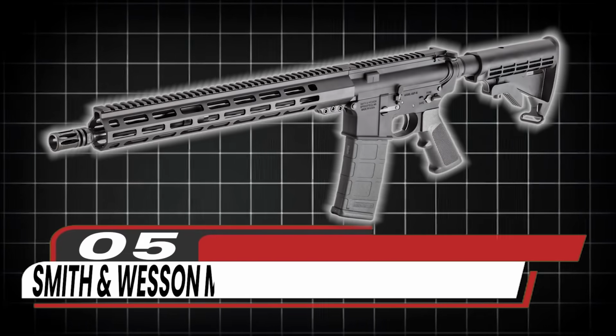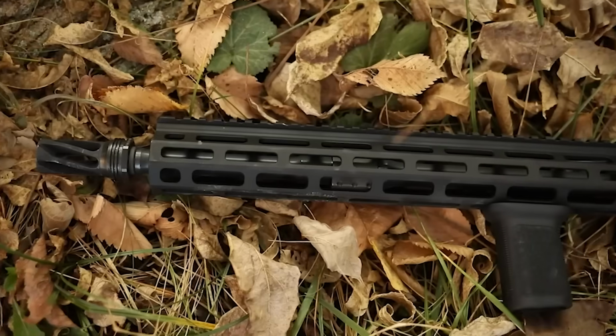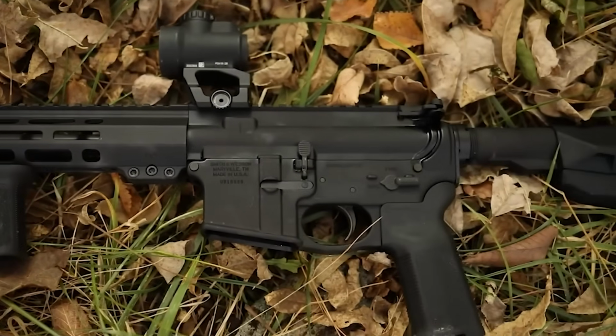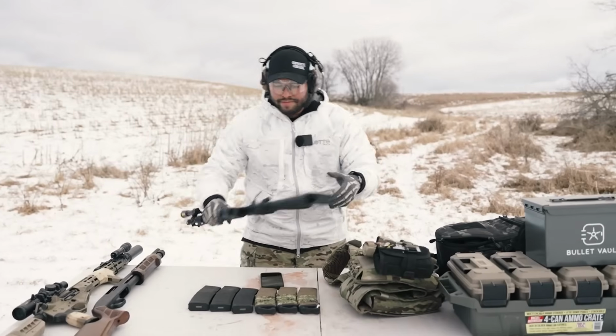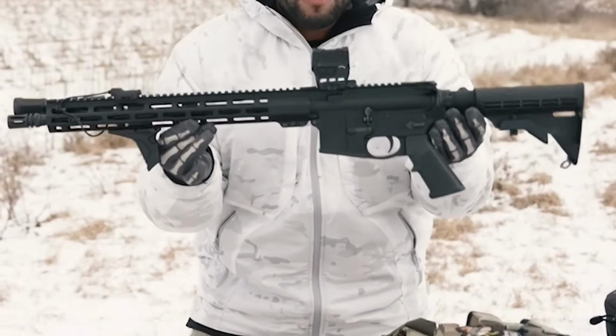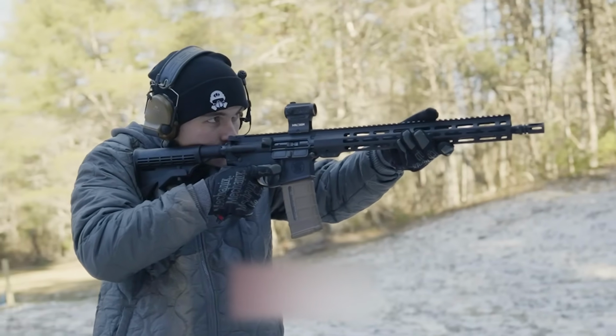Number 5. Smith & Wesson M15 Sport 3, around $799. Smith & Wesson has done something pretty smart with the M15 Sport series over the years. When you first pick up the Sport 3, the first thing you'll notice is how well it balances. At around 6.5 pounds unloaded, it's lightweight but still feels solid.